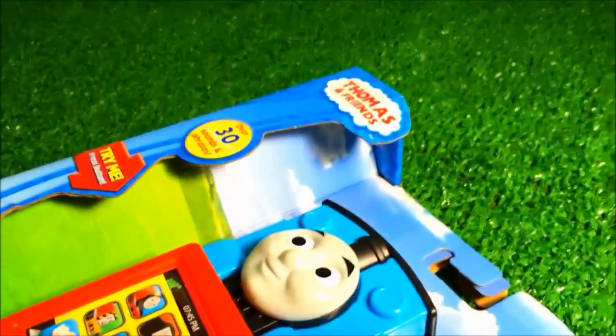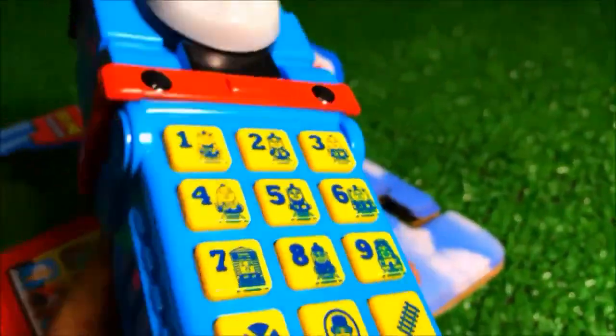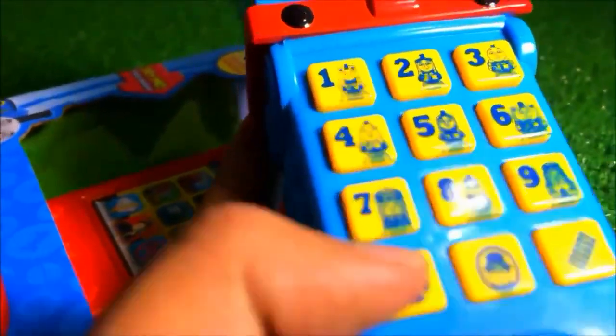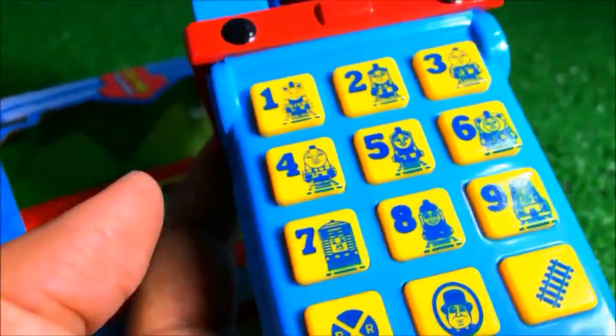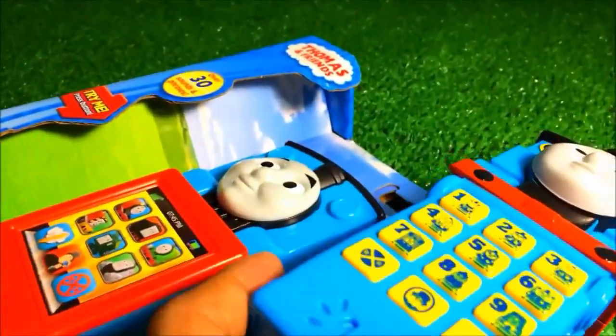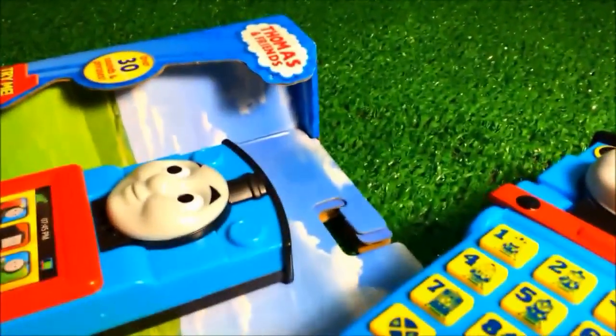So which one do you guys like? This one might be an older version, but the thing is that it has lots of buttons, and the way they made it, everything is really cool. And it has, I think, 12 buttons. Lots of phrases it has as well, and I like the way they put the buttons here, but this one, no.